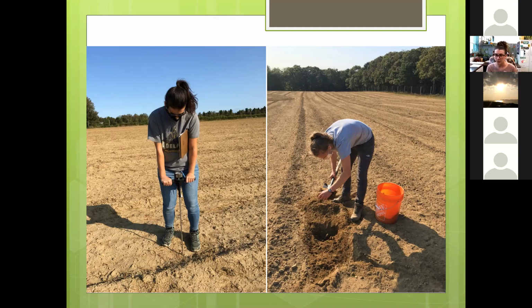Once we go across the whole length of the field, we make sure to mix up the soil in the bucket pretty well, and then put roughly 4 cups of soil into a Ziploc bag, which we then send to the Cornell Cache Lab up in Ithaca. This process is repeated for every field that we sample, and sometimes we have to break up a field into several samples depending on how large the field is.